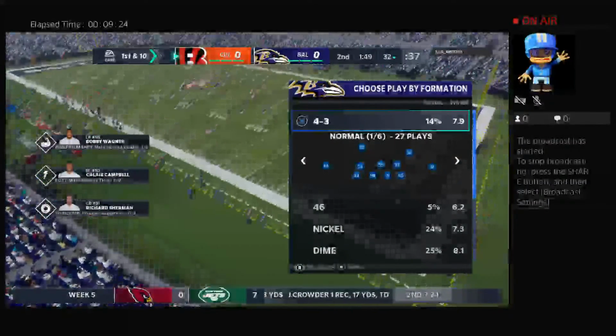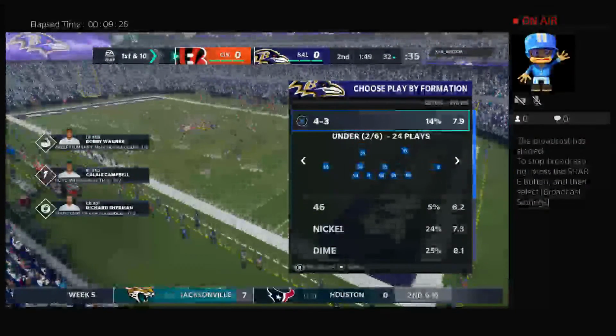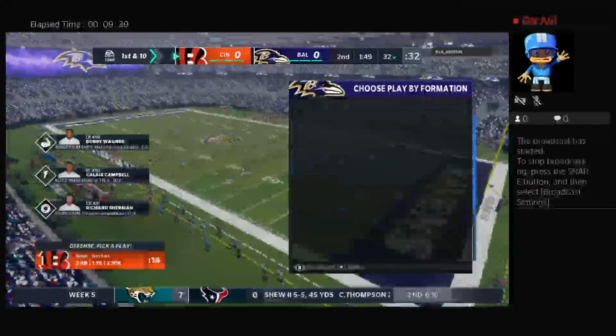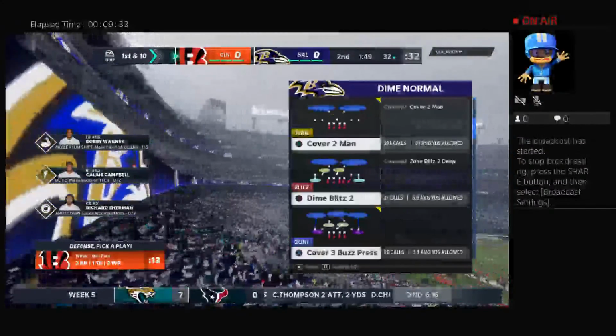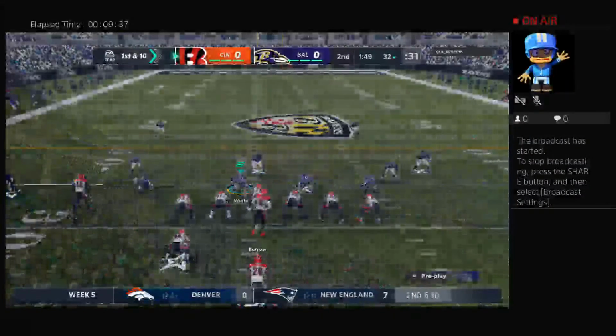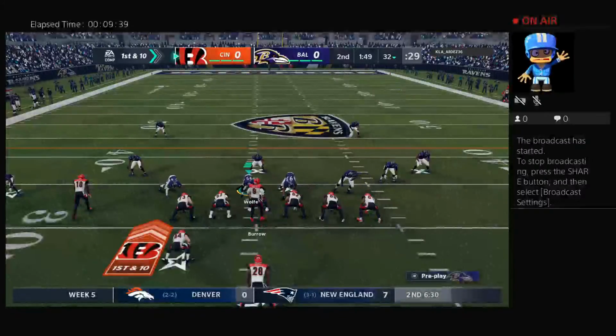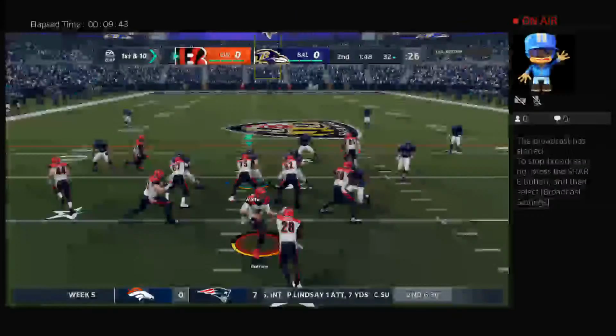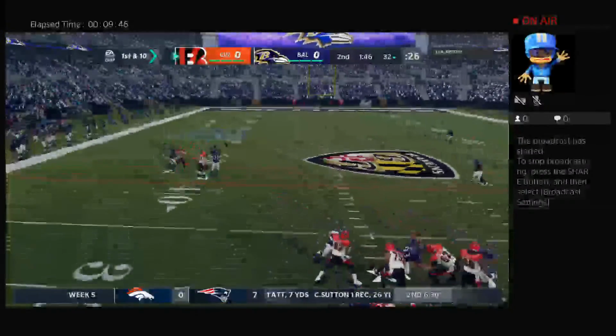And the Bengals will take over here, 1st and 10. The Bengals drive about to get going. The crowd may be losing just a little bit of the edge after back-to-back punts. They want some big plays.